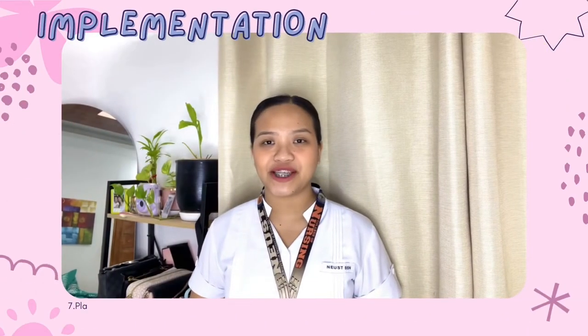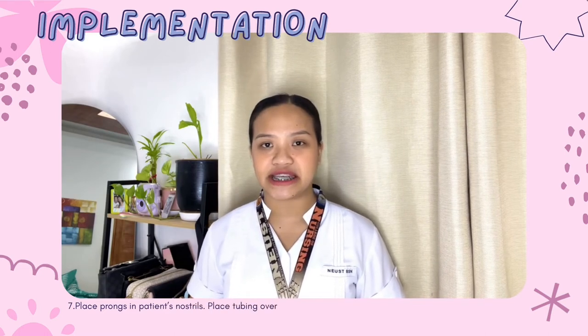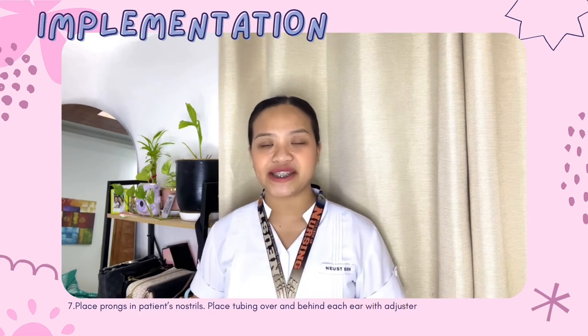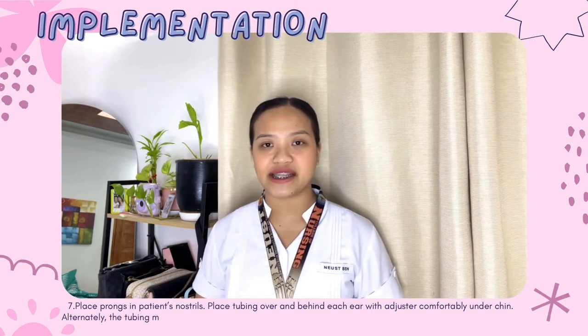Place prongs in patient's nostrils. Place tubing over and behind each ear with adjuster comfortably under chin. Alternately, the tubing may be placed around the patient's head with the adjuster at the back or base of the head. Place gauze pads at ear beneath the tubing as necessary.